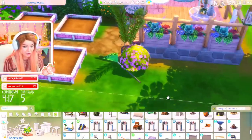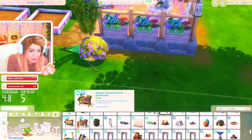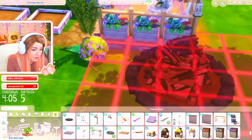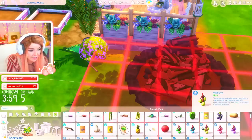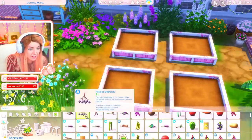I do need a bee, though. So, where's my bees at? Outdoor activities. That's probably going to be bee, isn't it? They're cute. Oh, bees! Oh, I meant to be planting some plants. I keep forgetting.